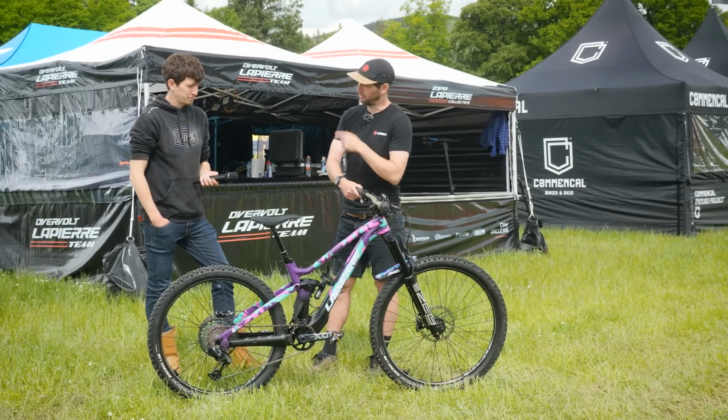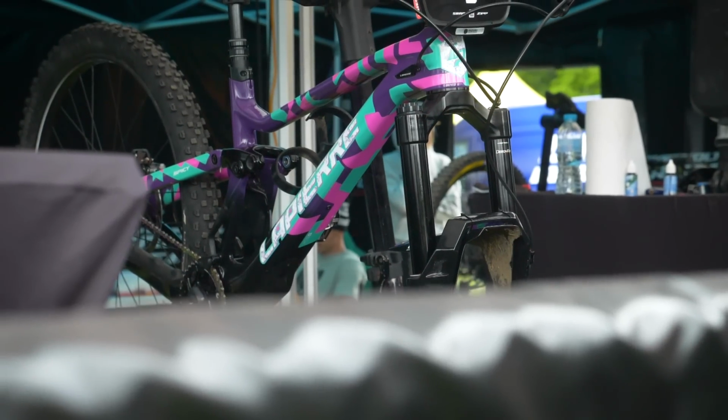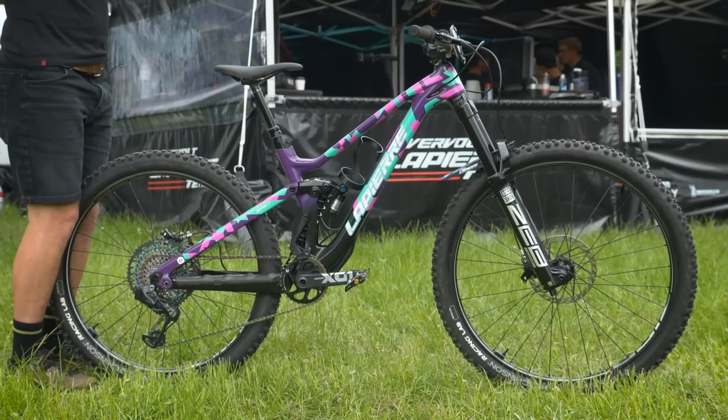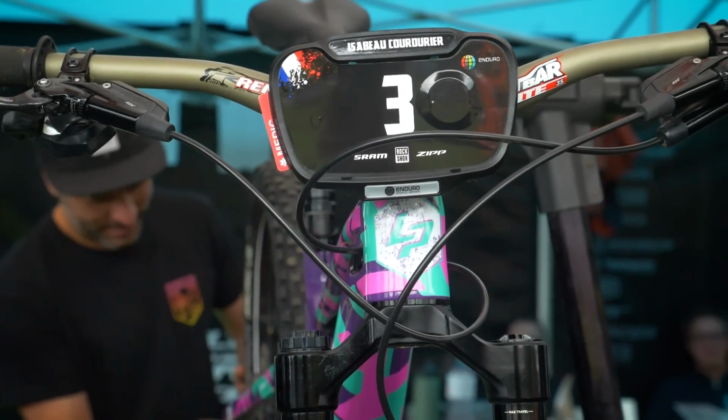Right, I am joined by Craig Miller, mechanic to the Lapierre Zipp Collective, I believe. Yes. We've got Isabeau Courdurier's bike. Mate, look at this thing. It is stunning. Tell us, how is this different to a stock Spicy? Because they don't look stock.